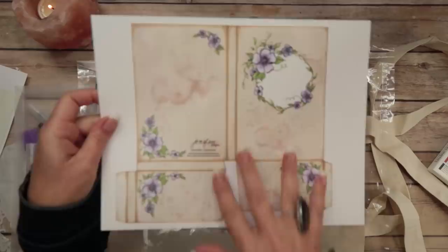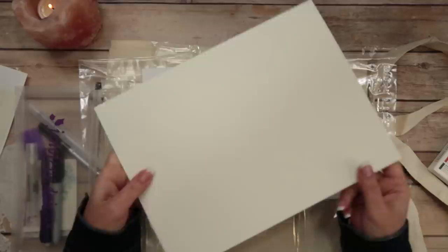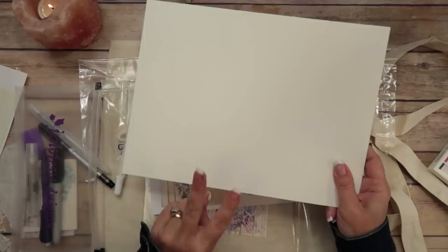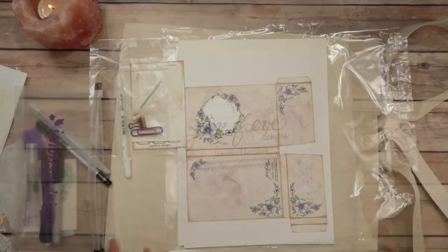And then you also get, I think it's a full sheet. This is a full sheet of Canson watercolor paper, 140-pound watercolor paper. So this is what we use to make our art journal, and this is enough for two art journals. So that's what you get for the DIY travel art journal class kit.